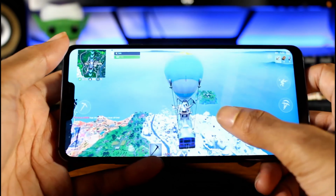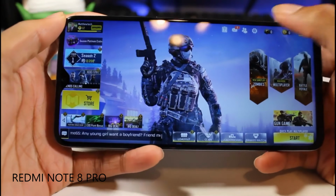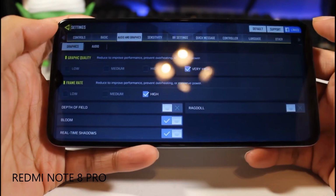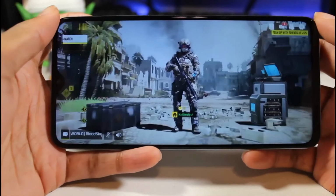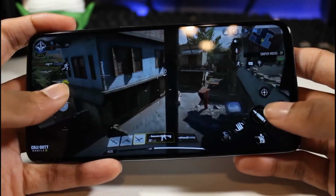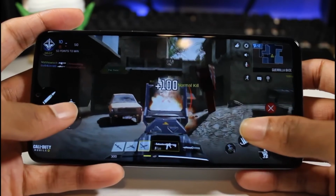The next phone is the Redmi Note 8 Pro. So I know we just looked at the 9S, which is the successor, but this phone is actually better, the base model, in a couple of ways. So let's go ahead and check that out. I actually like the design on this phone much better. This phone is right now, it's like 200, 219 or something like that. So it's still very cheap, and I like the design on this phone.